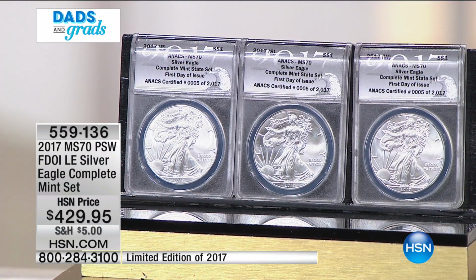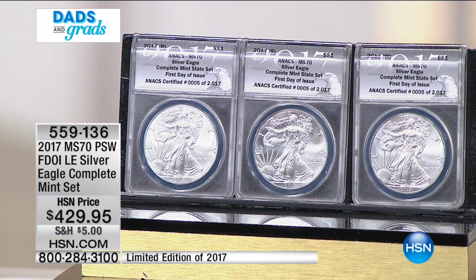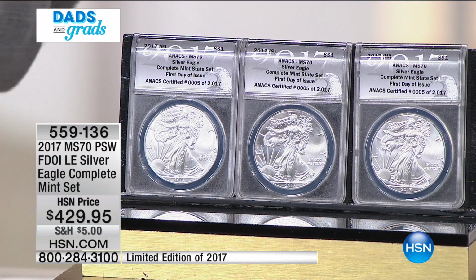I have a very few of those. We have them on hsn.com. They are $4,600 a piece. We had the largest quantity, I believe, out there. I had almost 100 coins. I've got about 24 left in mint state 70, the rarest mint state American Silver Eagle.